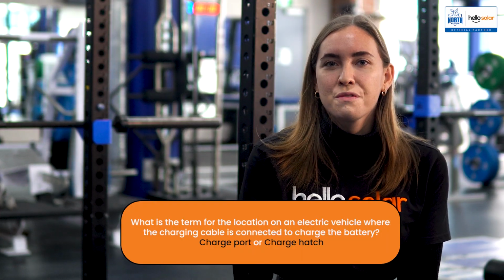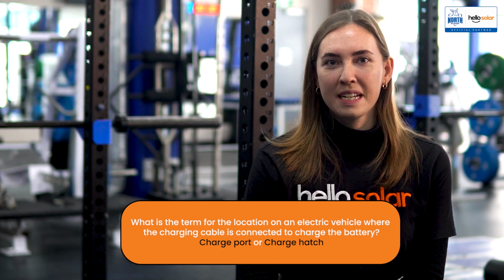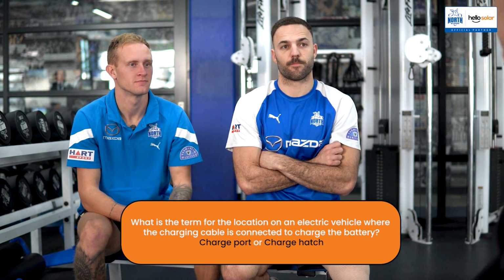Okay, so as we are heading into question 4, I'll give you all an update on the score. So we are still sat at 3-10. Going into question 4, what is the name of the location on the EV where the charging cable is connected to the battery? So would this be the charging port or would this be the charging hatch?